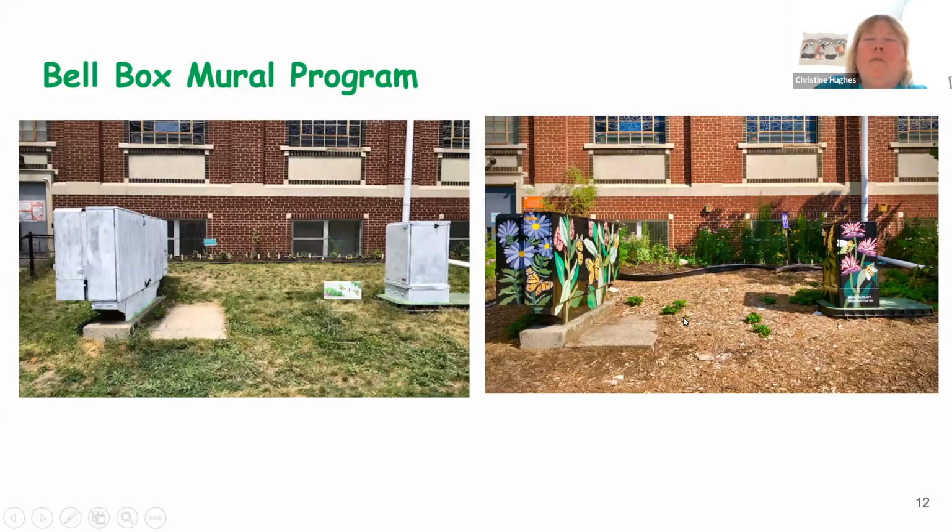And so this was finished, I think, in June of 2021. So this really made a nice difference. And everyone going to the church and walking by provided positive comments on that.